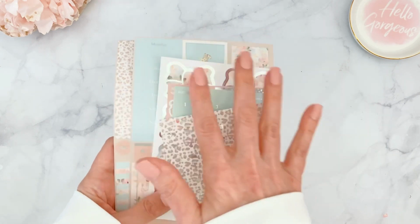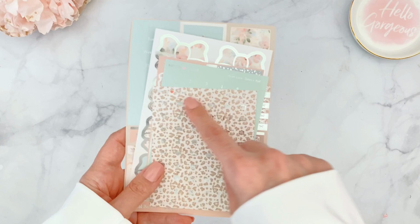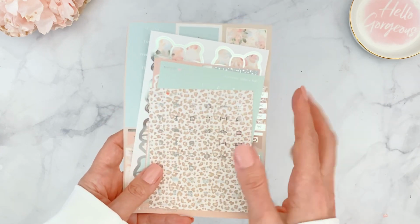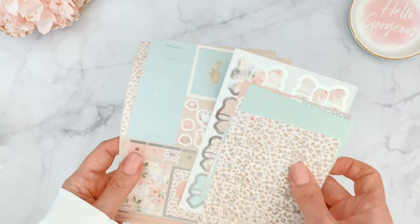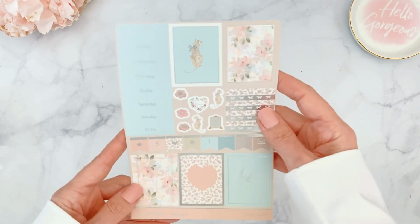And if you buy it as a sticker add-on or separate subscription, they come in a beautiful folder which has the print that matches the box, so that's always also useful to have. But let's see the first sheet.